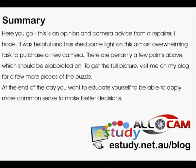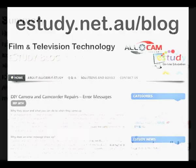Summary. Here you go. This is an opinion and camera advice from a repairer. I hope it was helpful and has shed some light on this almost overwhelming task to purchase a new camera. There are certainly a few points above which should be elaborated on. To get the full picture, visit me on my blog for a few more pieces of the puzzle.